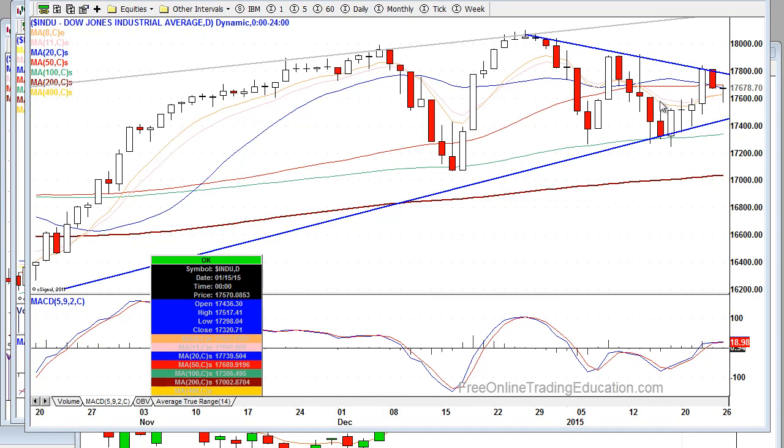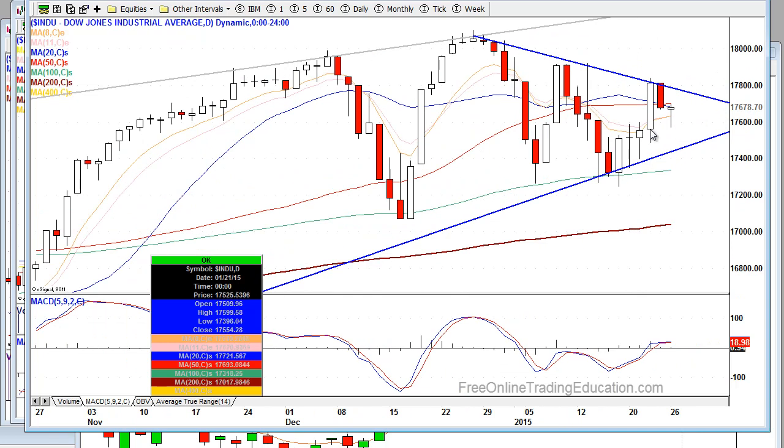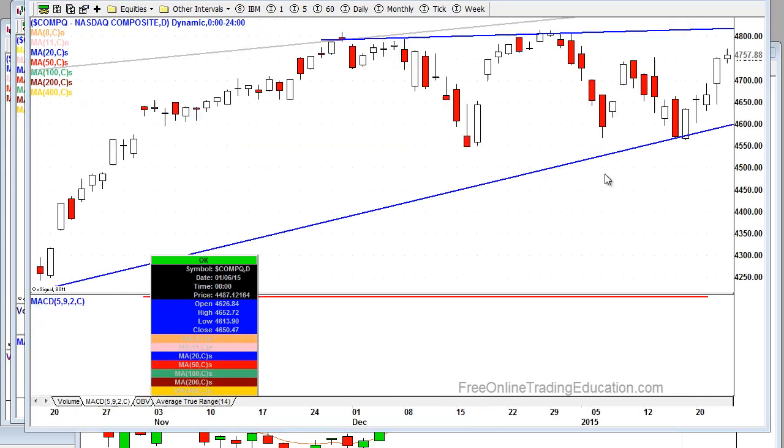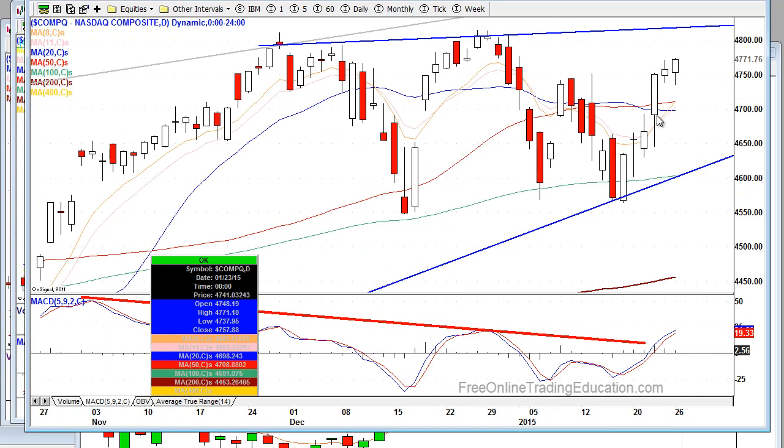If you look here at the Dow, big symmetrical triangle, hammer right in the middle of all these moving averages. If we do break out, it's going to be very bullish. Now remember, symmetrical triangles can go either direction. You can get very choppy in the apex of this triangle and break down, which would be very bearish. However, with this hammer coming into the apex, if we do start to go bullish, we have a decent chance of a sizable run.